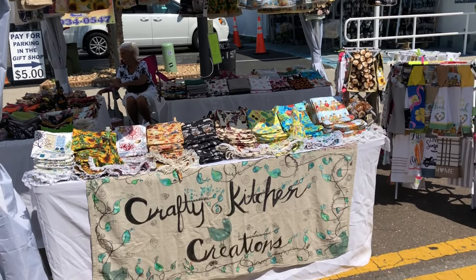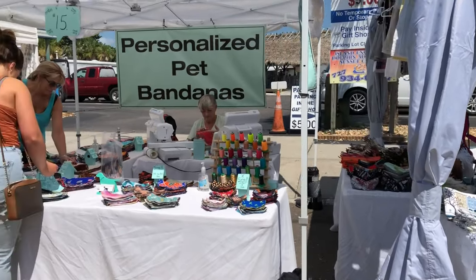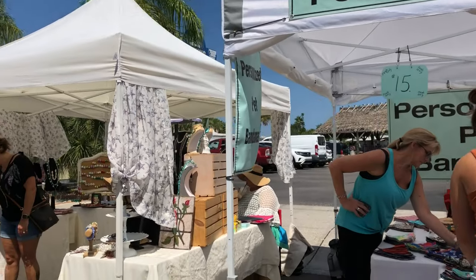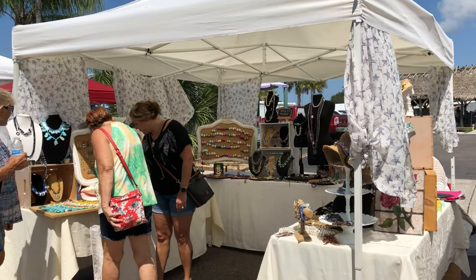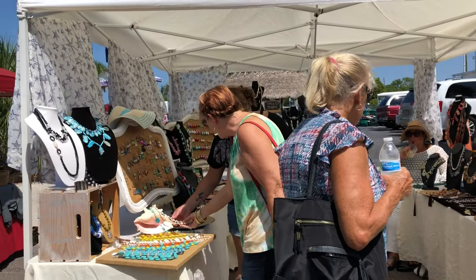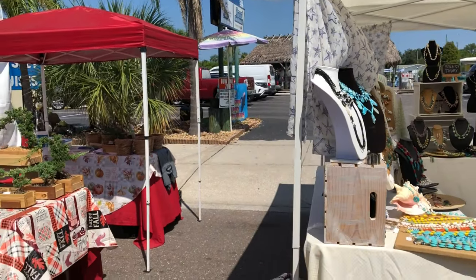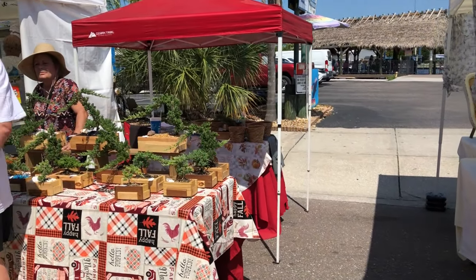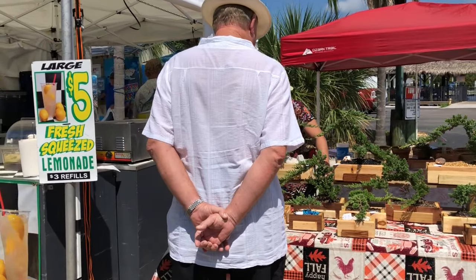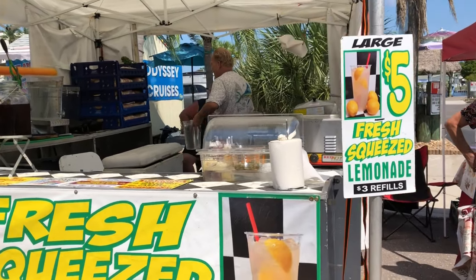It's all kitchen type items. Pet bandanas. Some more jewelry items here. And we have some bonsai plants. Okay, fresh squeezed lemonade.